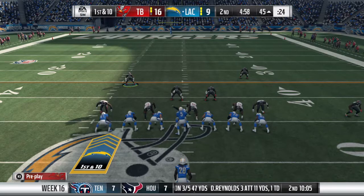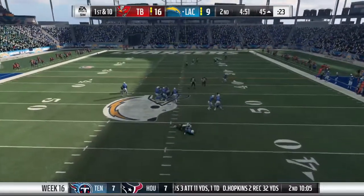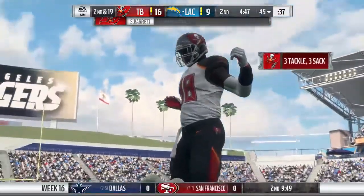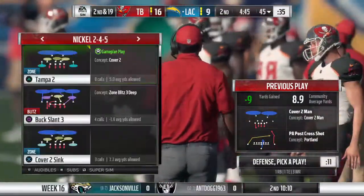Here we go. 38. They go play action here on first down. And no escaping this time as he'll go down. They got him for a sack. Shaquille Barrett getting him once again, his third sack of the afternoon.